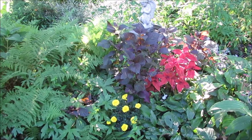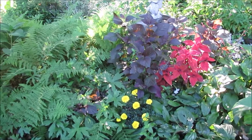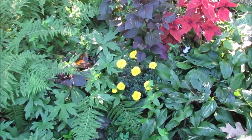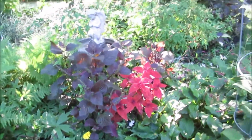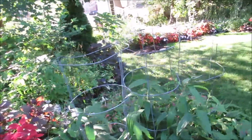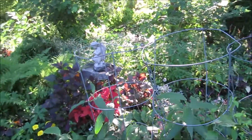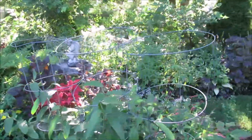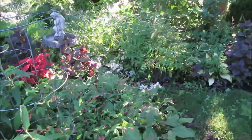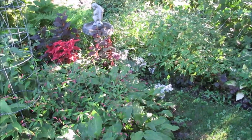And every season, something new is coming up. Something new and exciting is showing up. Look at that. And I've become a steward of the garden, where I'm able to change things up, you know, add things, subtract things. And that's what makes gardening fun, because we're contributors to the beauty of the garden.